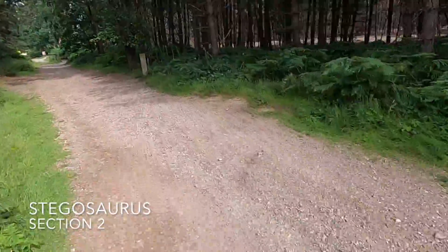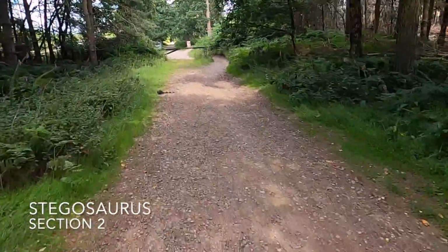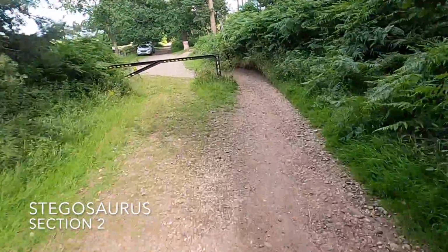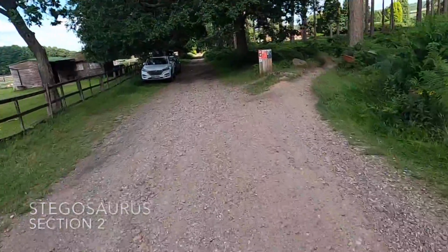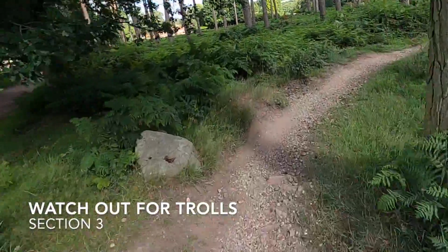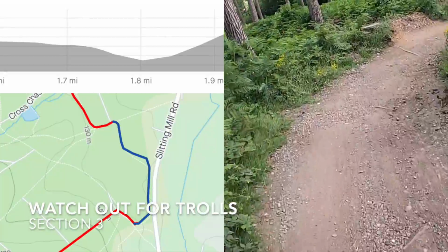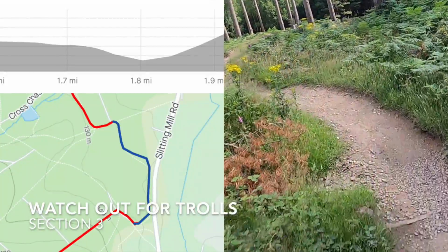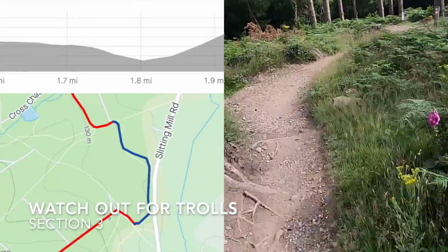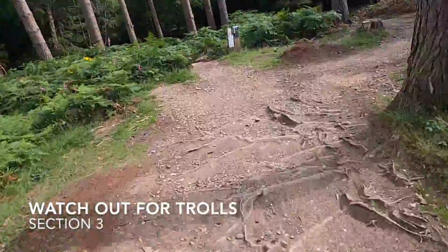the Stegosaurus section 2. Now we ride along one of these trail sections shortly, go through this gate, or to the side of this gate, high up on that edge there, and then we'll lead into section 3, which is Watch Out for Trolls. Now I've shown you a map here as well. You'll see the first sections, there's a slight incline, and we come to the first hard bit, which is a black section.